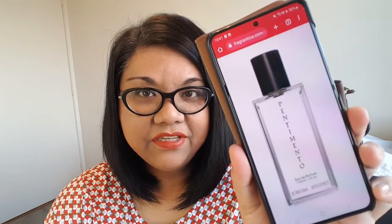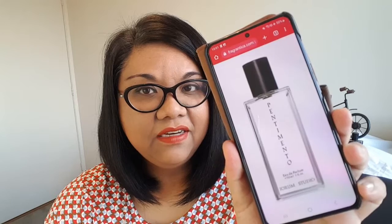Yeah, it's like an unsweetened Lindt chocolate bar, 90% cocoa. All right, so I'll check what the notes are. So Jorum Studio, Pentimento, looks like that. So it's a very simple, clean, minimalistic kind of bottle.